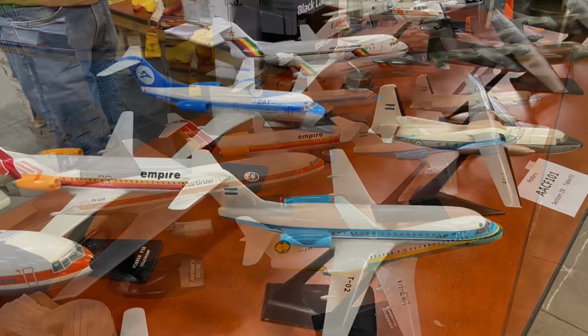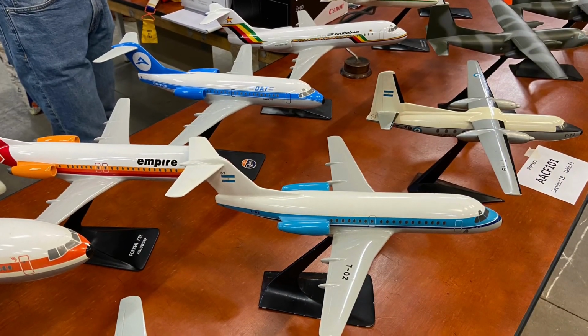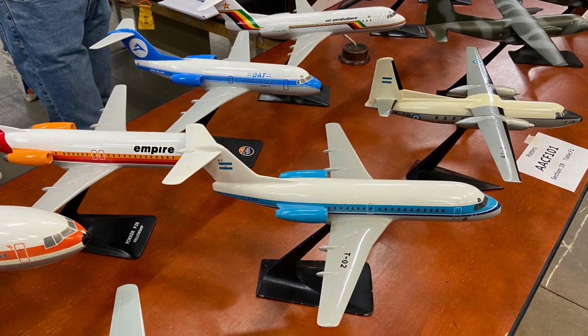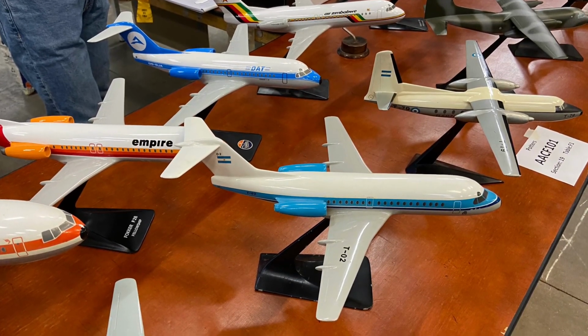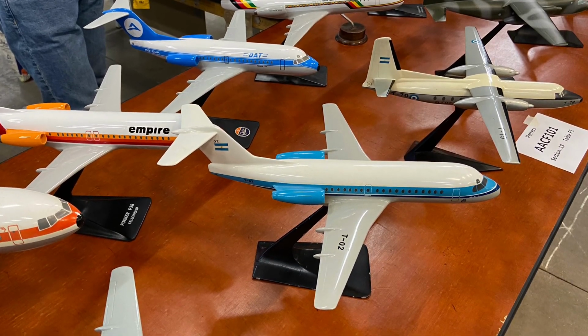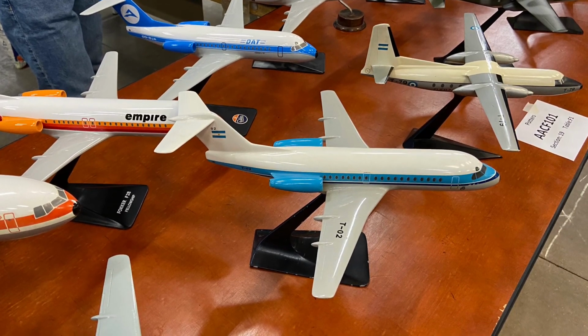Guido. Beautiful Martinair. We can see, what is it? We've got a metal Argentine Air Force F27 and an F28. We've got Empire F28, DAT F28, Air Zimbabwe. Never actually operated the F28, but the model did appear there, as you can see.